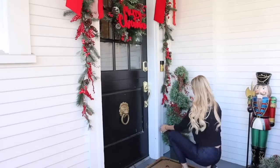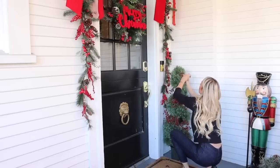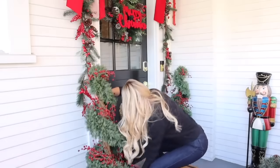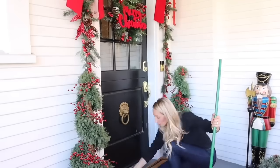I found these adorable topiaries that match perfectly with this garland I picked up a long time ago, and I love it. I found this at Balsam Hill. I ended up getting two of them, and what I like is the little red berries are actually removable, so I can use this year round. I will definitely link it down below if you're looking for something similar.